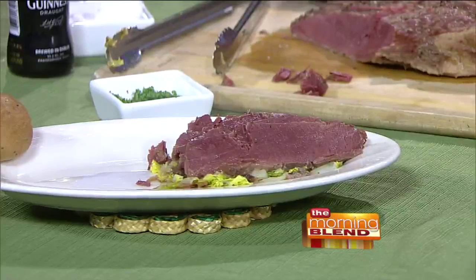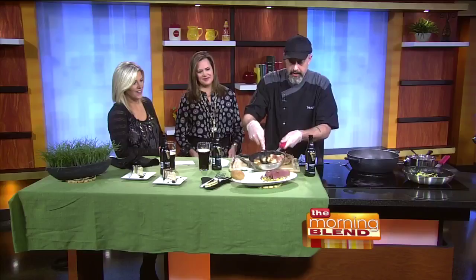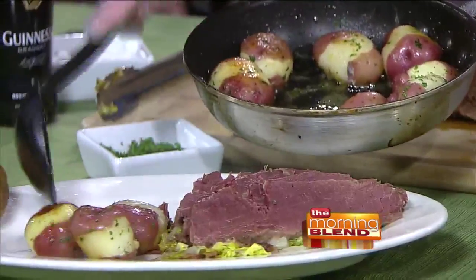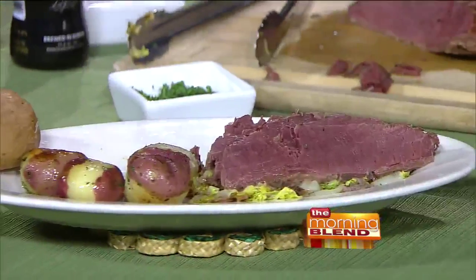And then we are going to take our potatoes, which are red potatoes, which we peeled a little bit, sauteed up in butter with a little bit of parsley as well to give those a nice color, a little bit of the luck of the green for the Irish.